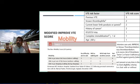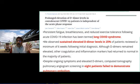So this is also valid. Look at both the above factors and mobility scores. Take a note of that and remember anticoagulation. A lot of people rely on D-dimer. Now this is a very interesting point that I want you to understand. There is a simple study which said even 6 weeks following discharge, there can be a sustained elevation of D-dimer in 25% of patients.